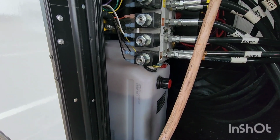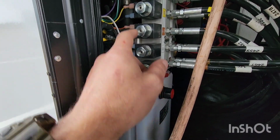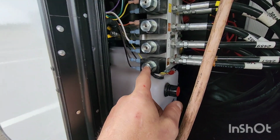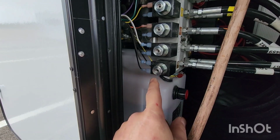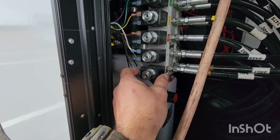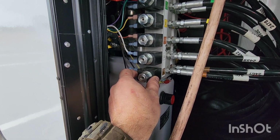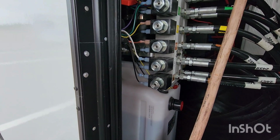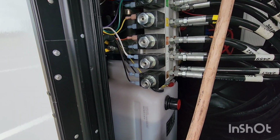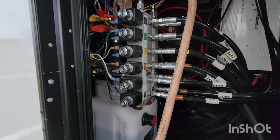If you only do one, only one leg is going to work. So you got to do both of them. If you want to do all of them, then you do all of them. But we're just going to do the left front and right front. So take an Allen key, turn it, and that basically bypasses that solenoid. It basically cuts the power going to the computer board, the control panel.